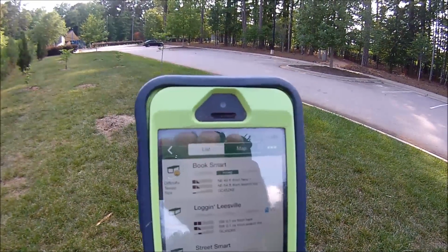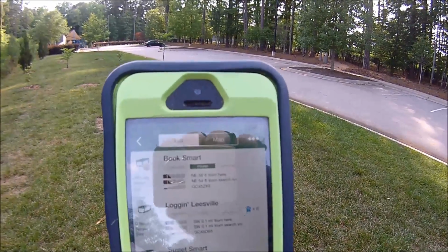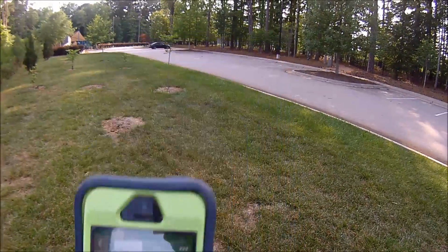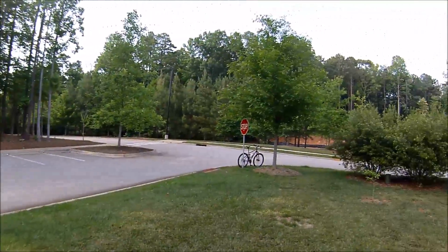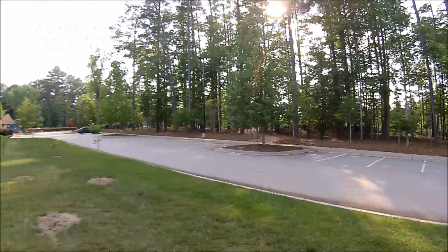So there was a number of geocaches out here in this immediate area near Leesville High School. That one's called Booksmart, but there's a Logging Leesville and a Street Smart nearby as well. So this geocache is definitely still there, called Booksmart, near this library. So come out, take a bike ride, take a hike, and find some geocaches out here in Raleigh, North Carolina.